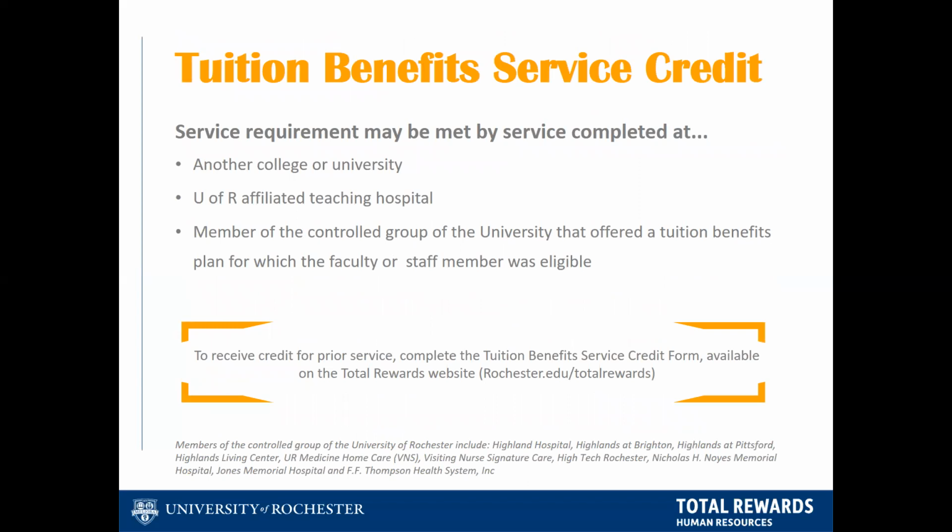The employee may be eligible to receive tuition benefits service credit if the employee has prior service from one of the following institutions: another college or university, a U of R affiliated teaching hospital, or a member of the control group of the university that offered a tuition benefits plan for which the faculty or staff member was eligible. In order for the previous service to be counted, you must complete the tuition benefits service credit form that is available on the Total Rewards website.